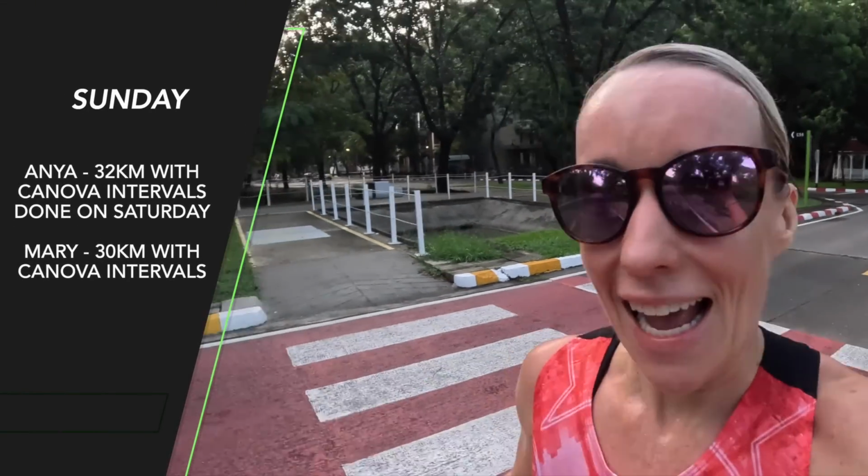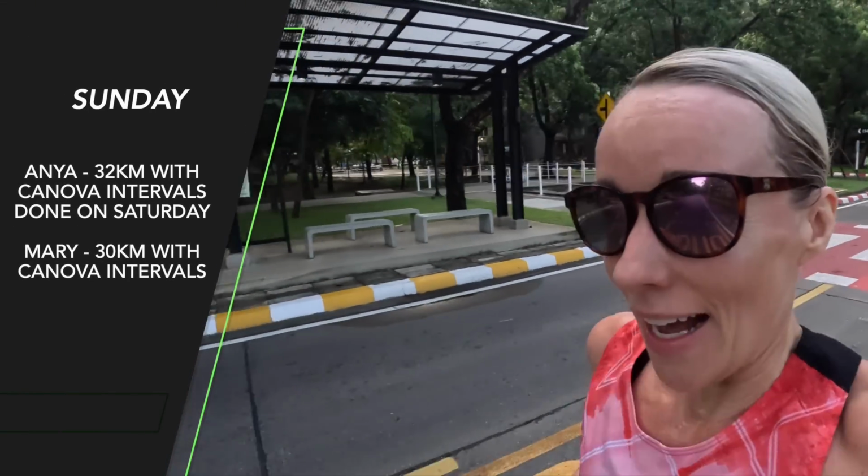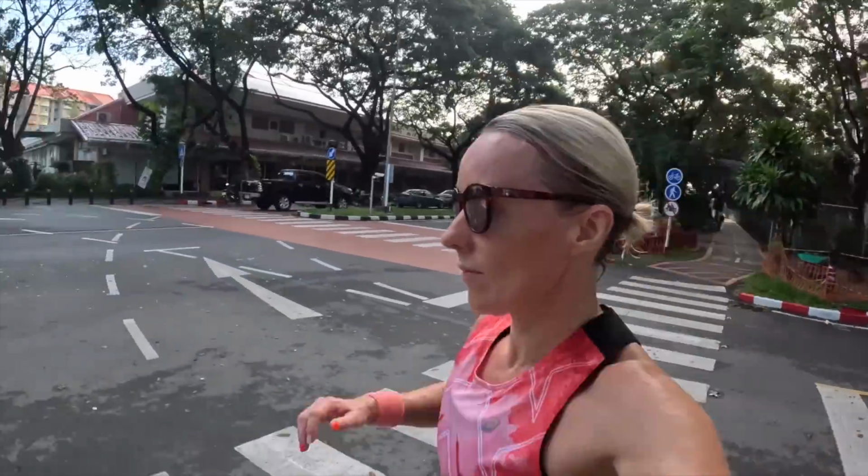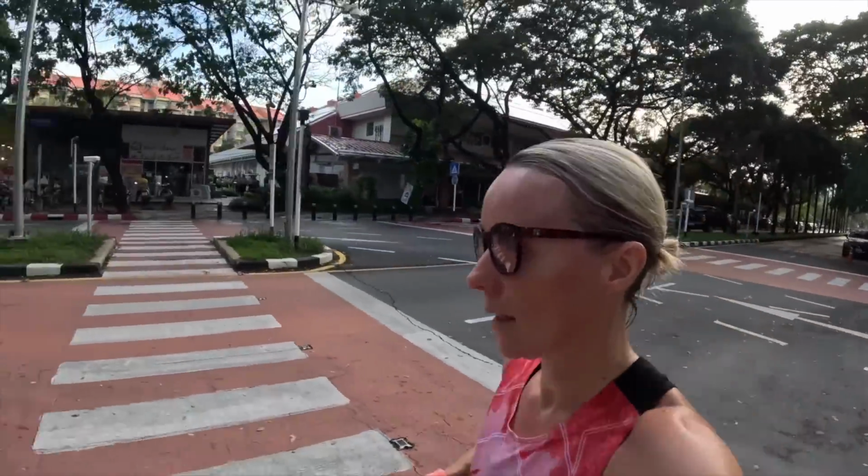Sunday for me. Anya ran hers on Saturday, and I'm really excited about this one because it's a Canova session within the long run. So it's nicely chunked up, and I'm 10k in, loving it so far. To be honest, when I started running today, I wasn't really feeling it. I'm pretty tired, and starting in the dark, it's pretty tough going.